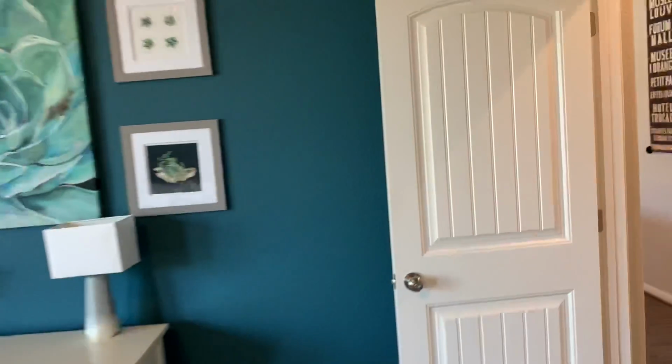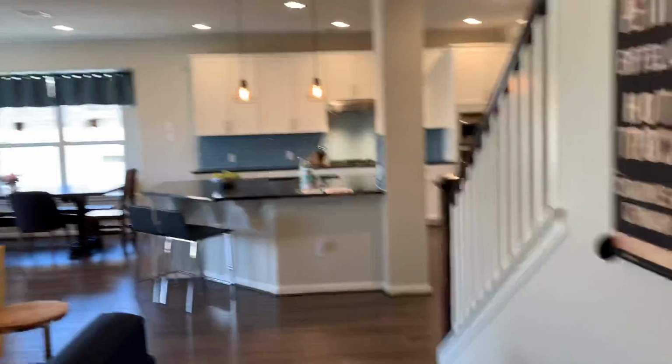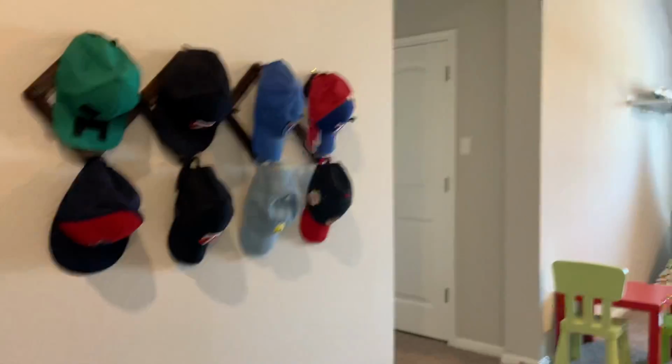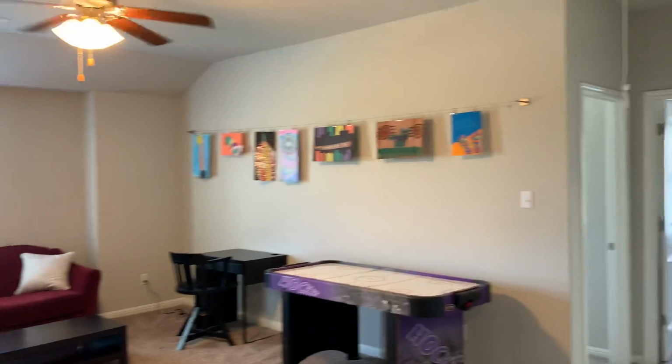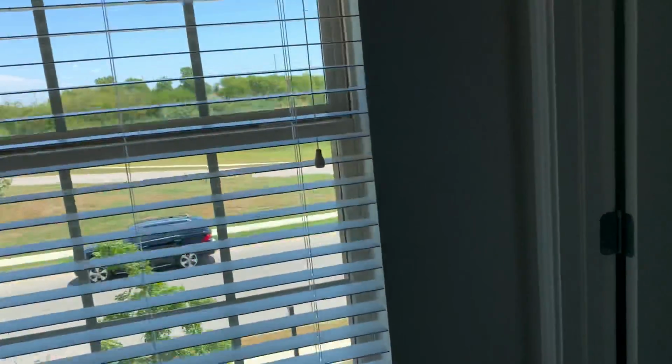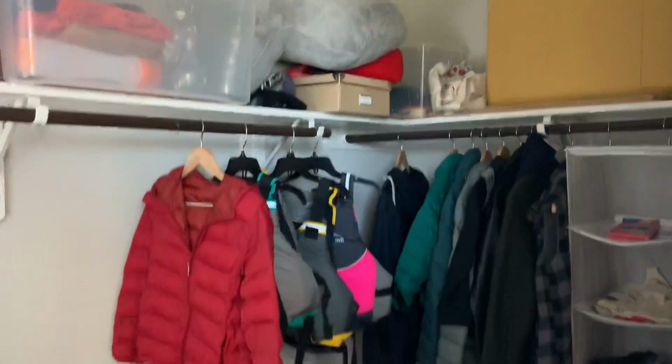Going upstairs, take a look. Nice light fixtures. We have a nice bonus room area. Off to the left is a bedroom and the media room with a full bath. Bedroom here, good size, 2-inch window coverings, blinds, walk-in closet, nice window for light.